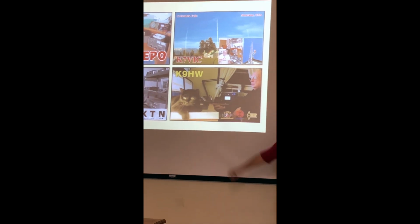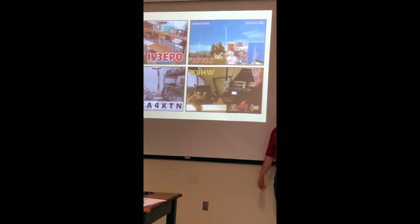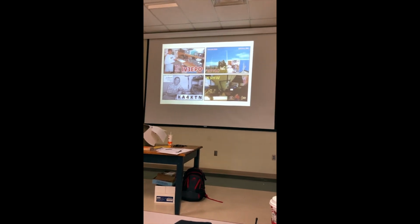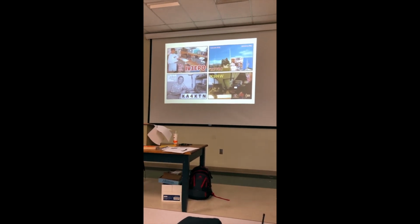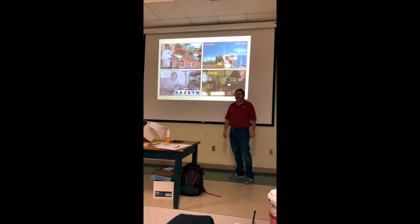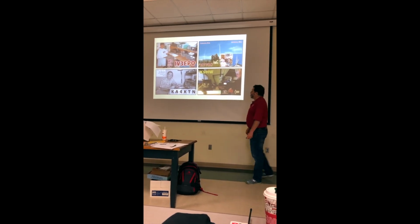This guy's got a cat. You have a cat, you have a dog, somebody hangs out in the shack, put that on your QSL card. And this one is one that I did for my dad. That's his shack. My dad's very inactive, but he is also a ham radio operator.